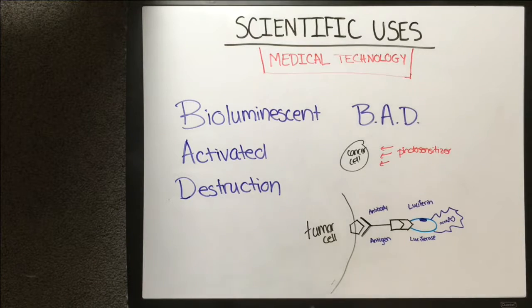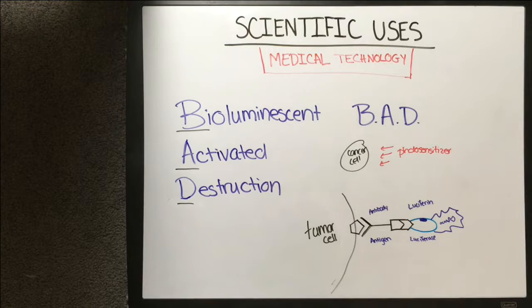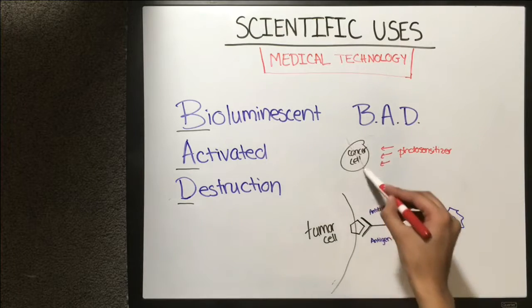Okay, now let's look at bioluminescent activated destruction, or BAD for short. This builds upon the photodynamic theory that's effective against tumors that sit against the skin surface or on the lining of internal organs. Cancer cells are treated with the photosensitizer and exposed to light. The light triggers the production of active oxygen species that can then destroy cancer cells.